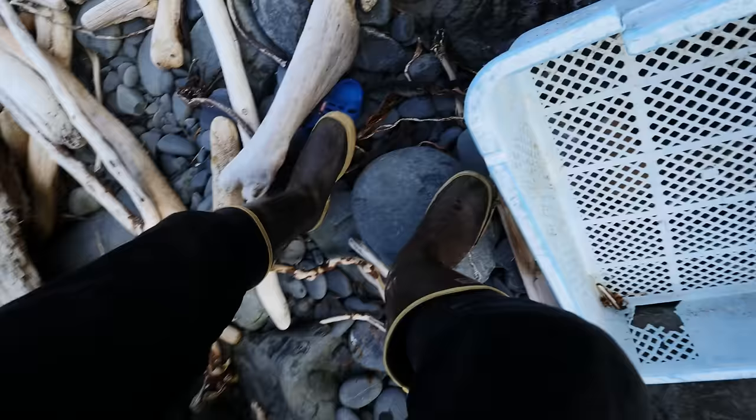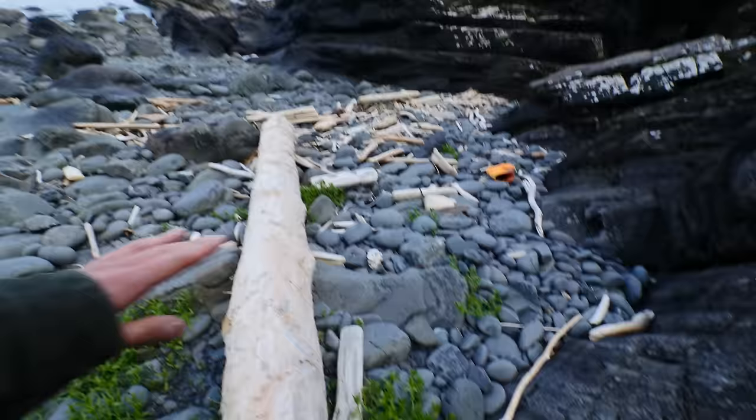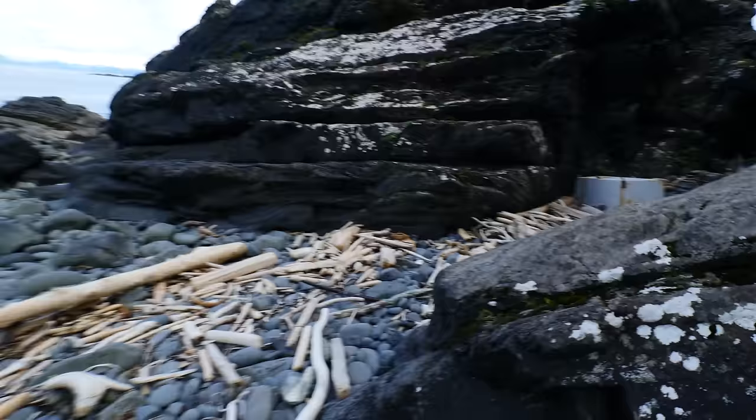Oh, there's a lot of trash out here. I want to find some goodies. But it's mostly driftwood, trash, and booties. Look at this boot. Full of sludge.